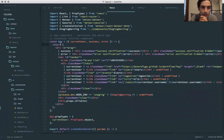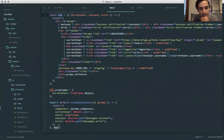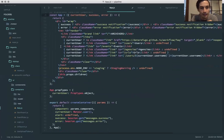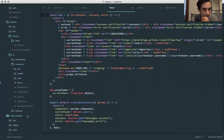So we have this function, or this component App, and we're now going to pass it into this createContainer function here. This createContainer function is the place where we actually get to talk to the database and bring stuff into our React components. So whatever we return from here, from this createContainer, gets passed to the app as the props. Let me give you a better example than that.